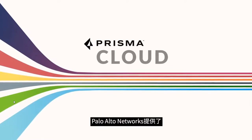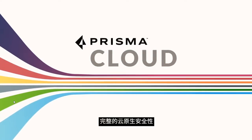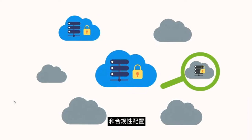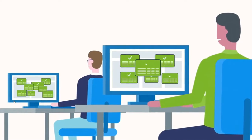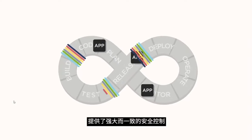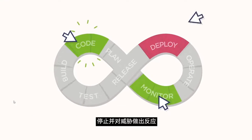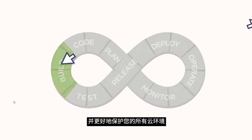Enter Prisma Cloud, complete cloud-native security by Palo Alto Networks. Prisma Cloud continuously monitors the security and compliance configuration of any resource as soon as it's deployed, so security teams can focus on critical tasks. It delivers powerful, consistent security controls across the entire application development lifecycle, so SecOps can fix issues before production, stop reacting to threats, and better protect all of your cloud environments.